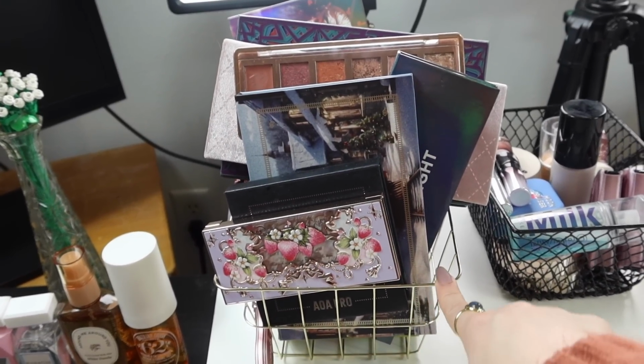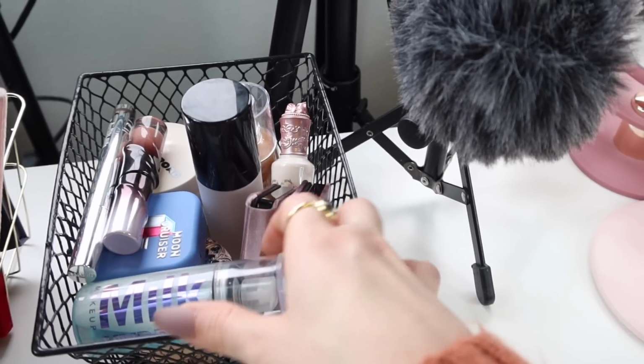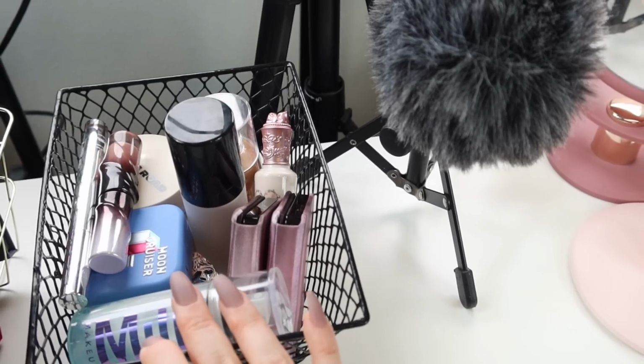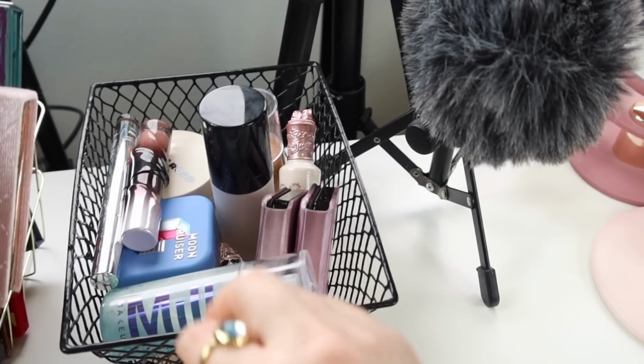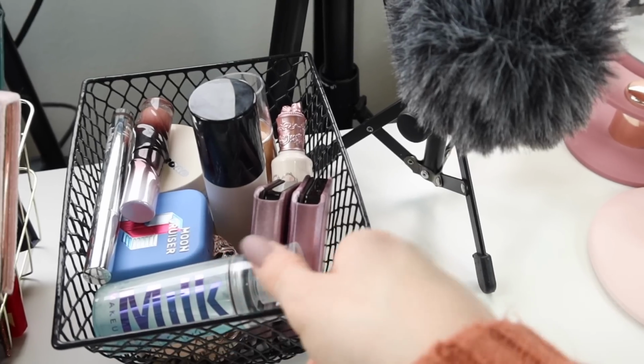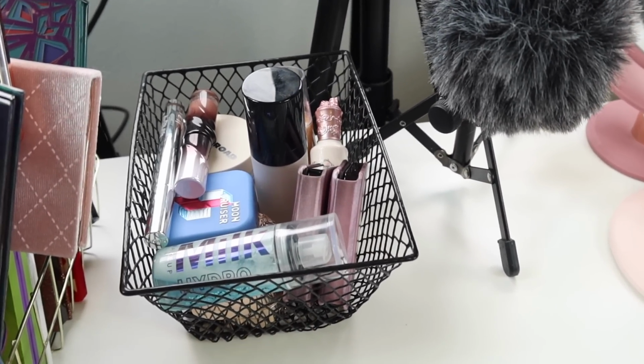I rotate this along with my everyday makeup drawer. In this basket, I have new products from PR that I am still testing, that I'm not really sure if they're going to stay permanently in my collection because they're in this purgatory stage. To steal a term from Hannah Louise Poston, this is the purgatory bin of PR makeup, because I really try to be picky about what PR I actually bring into my collection.